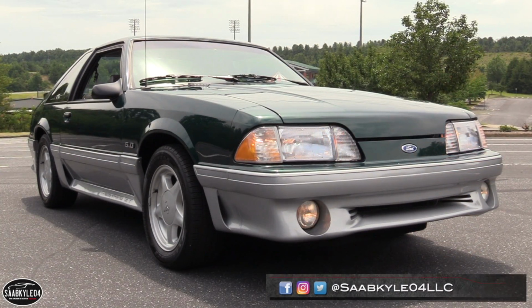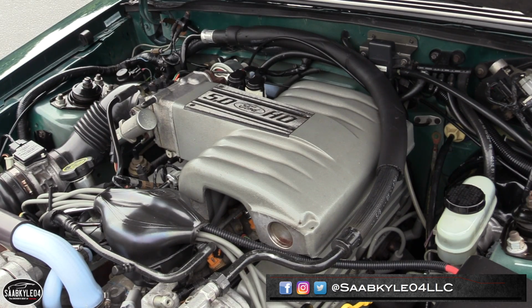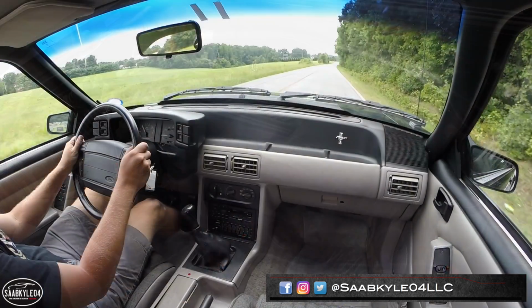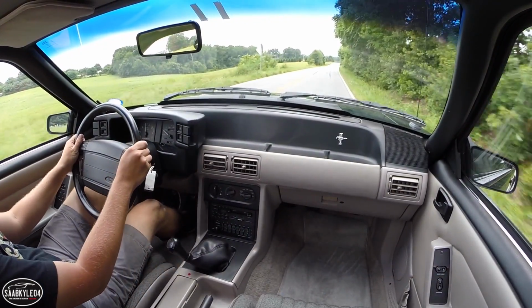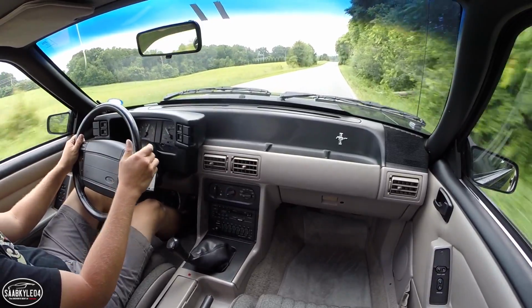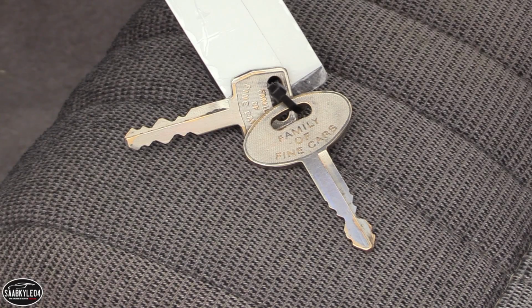For today's video, we're going to be taking an in-depth look at this incredibly clean 1992 Ford Mustang GT. In this review, I'm going to start it up, show the engine, get an exhaust clip, and go over the performance data. Of course, I'll take it on a thorough drive and show you many of the unique aspects throughout the interior as well as exterior.